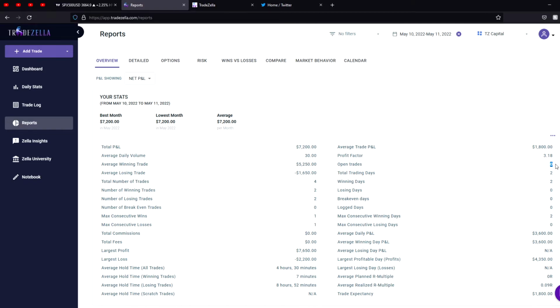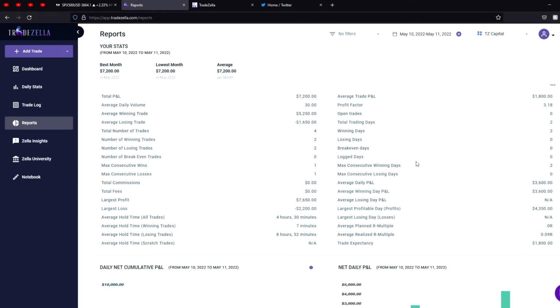If you have any open trades, that will show up here. Total trading days, winning days, break-even days, all that stuff. Max consecutive winning days, your average daily P&L. Okay, this is really important stuff here. So your average winning day P&L, how much are you winning on winning days, and then compare that to your average losing day P&L. Because I don't have that much data imported here, it's not giving me a result because it's only 2 days, I think, and those 2 days were green. But that's going to be really important to see, and you're going to want your average winning day P&L to be higher than your average losing day P&L, because you never want to dig yourself into a hole that's so big that you can't come back from it, because just mentally it's like a big barrier to cross.